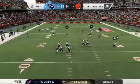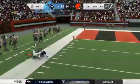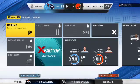On second and 12, Mariota. He's going to fire one deep left. Got a man. It's caught inside the 10. How about a 39-yard pickup? They'll take it.